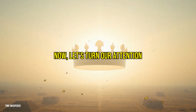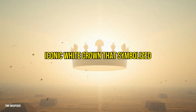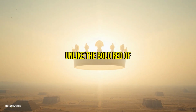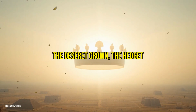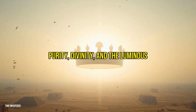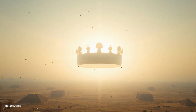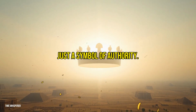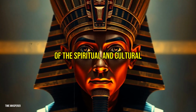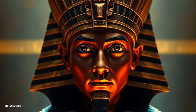Now, let's turn our attention to the Hedjet crown, the iconic white crown that symbolized the power and identity of Upper Egypt. Unlike the bold red of the Deseret crown, the Hedjet crown's pristine white color represented purity, divinity, and the luminous connection to the heavens. This crown was more than just a symbol of authority. It was a visual representation of the spiritual and cultural essence of the southern lands of Egypt.